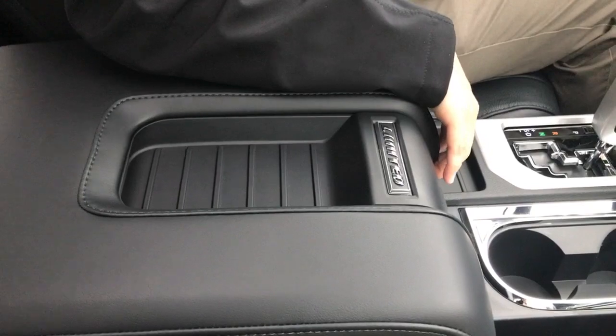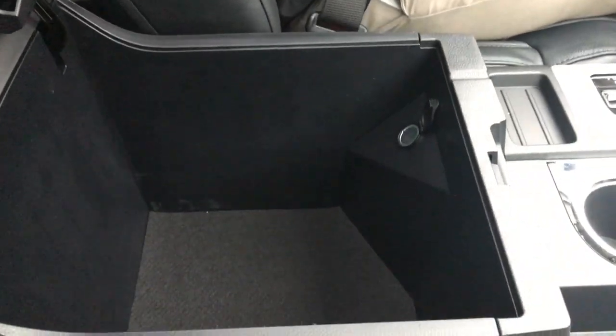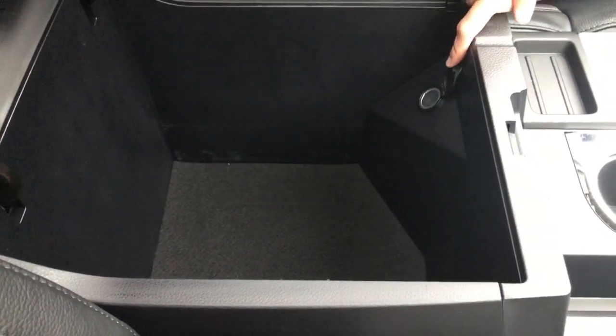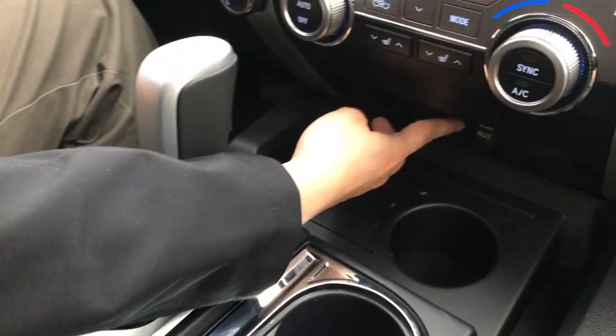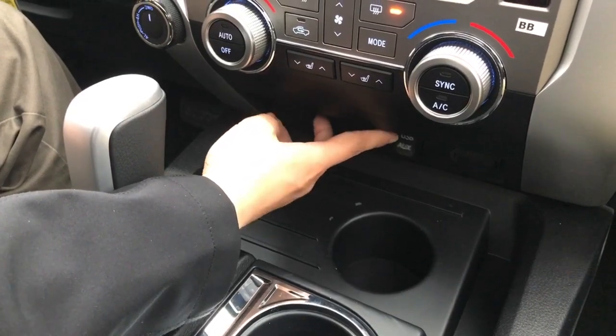I'm going to open this up and you can actually see how much space that we have inside. So it's a very deep center console here, so you're going to have the ability to put a lot of different items in here. You do have a 12-volt charger in here. And of course you do have an auxiliary cord and USB charger, which is going to be located right down in here. All we do is flip this open and we have access to it in particular.